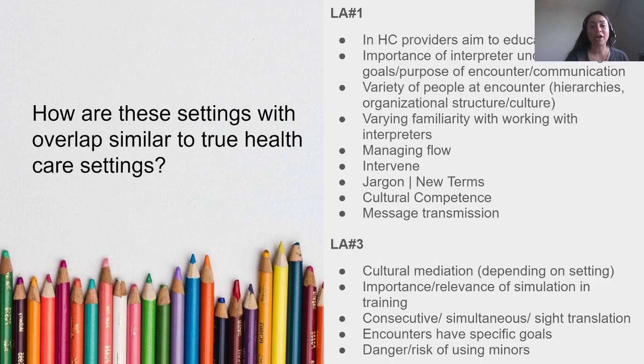But moving right along, we also discussed some of these similarities, and you can see all of the similarities here. I think a lot of the interpreting skills required the managing flow, the knowing how to intervene. Cultural competence was a big one, and I have to say that we only had two groups yesterday talk about this, but they both mentioned cultural competence.